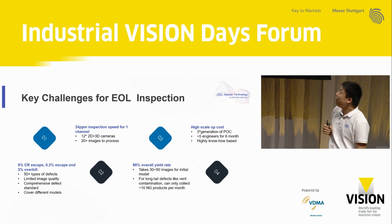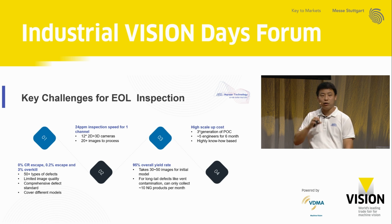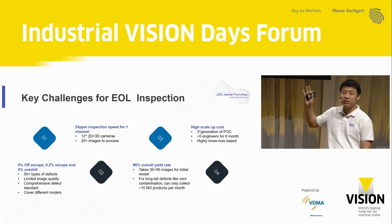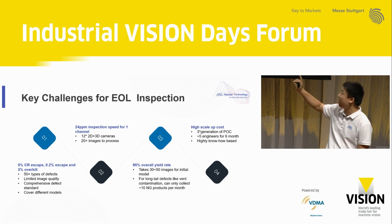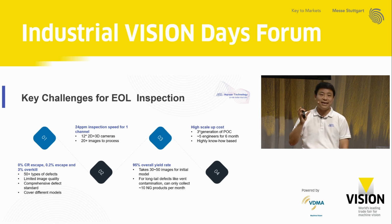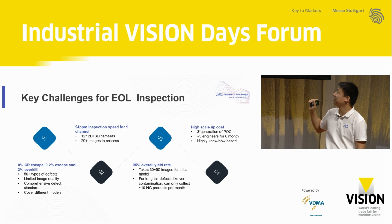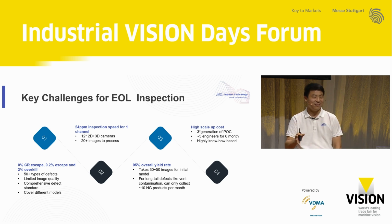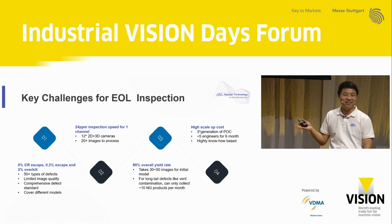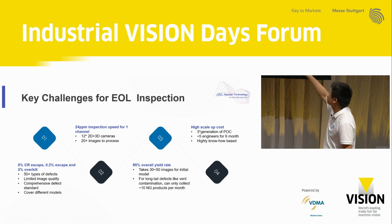The third one is that for end-of-line inspection, the overall yield is usually more than 95% for a factory. And for our AI model, it takes 3 to 50 images to build the initial model. And there are some long-tail defects, such as one of the critical ones, the vent contamination. Basically, per line, we can collect around 10 NG samples of this type within 1 month. So if we want to collect 30 to 50 NG samples, it will take around 3 to 5 months. That's unacceptable for many factories.